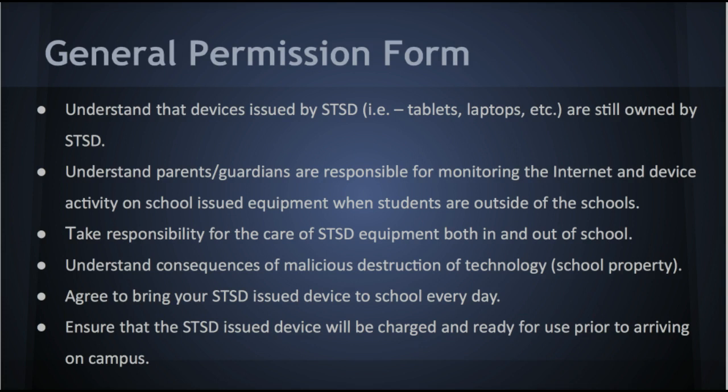that parents and guardians are responsible for monitoring the internet and the device activity on the school-issued equipment while the students are outside of our schools. Internet use will be filtered while off campus, but we are asking for your assistance in monitoring those devices and that use. Students will need to take responsibility for the care of the equipment both in and out of school, that they need to understand the consequences of malicious destruction of technology, that they will agree to bring the Southern Tioga issued device to school every day, and that that device will be charged and ready for use prior to arriving on campus.